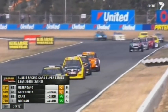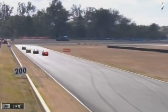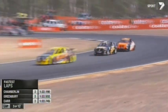Adam Ubergang leads the way. His eyes are open. He's got all the free road that he wants in front of him. Then Craig Woods, then Maurice Massini. There is the orange car, Darren Chamberlain. He's the fastest man on the road at the moment. He's had a pretty good weekend, a 2nd and a 3rd in the 2 races so far.